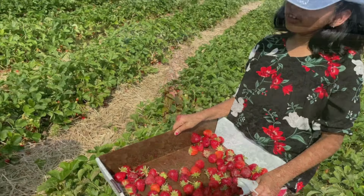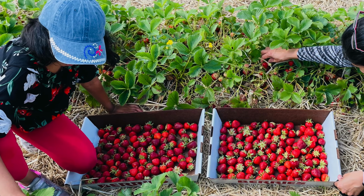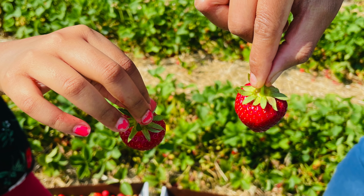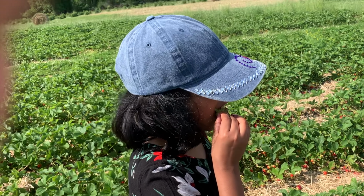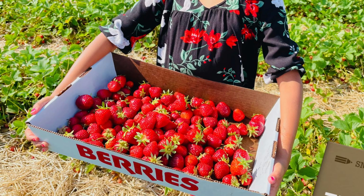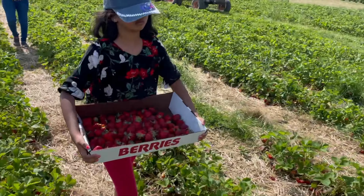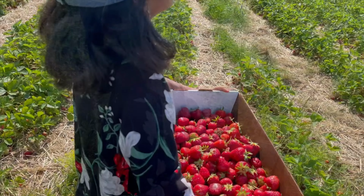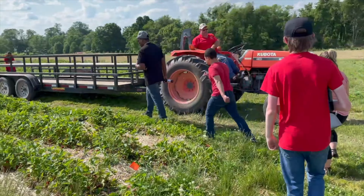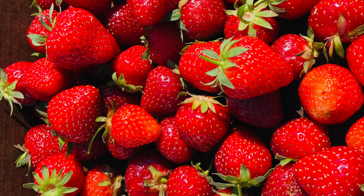Look how many strawberries I have. Whoa, all the strawberries are so fresh. Me and my mom found some really good red ones. I tasted one of the strawberries and I loved it. I can't wait to go home and eat more. Look how many strawberries I got. We waited for the tractor to come to take us back. Look how many strawberries we collected.